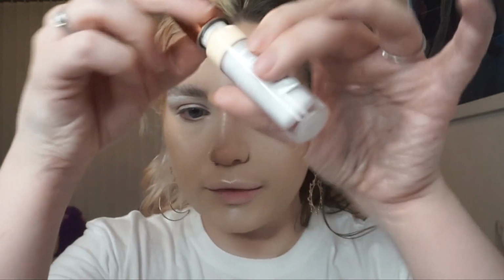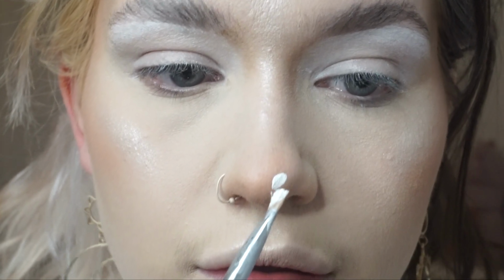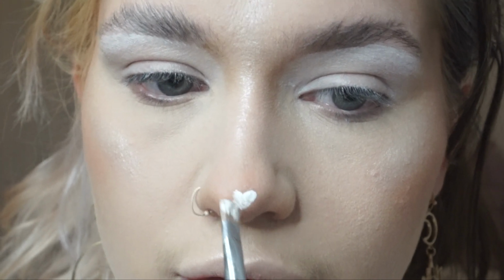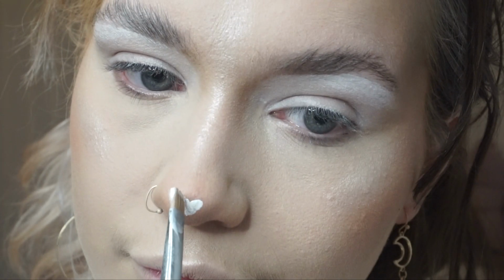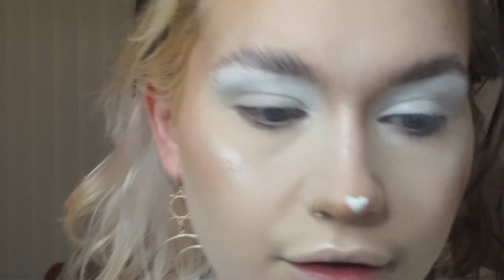They said to use a white concealer, but I don't have one, so I'm just going to use the cut crease canvas because it's the same consistency. Just got some on this wee brush, and I will zoom you in to there. Okay, so it says just make a heart. That was so easy.